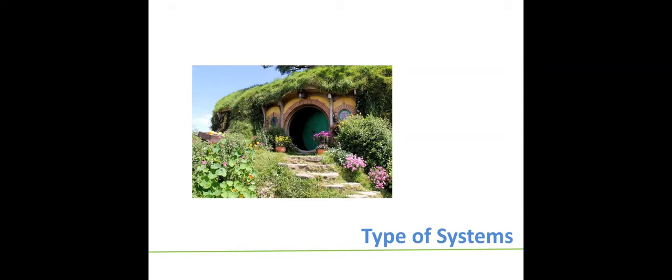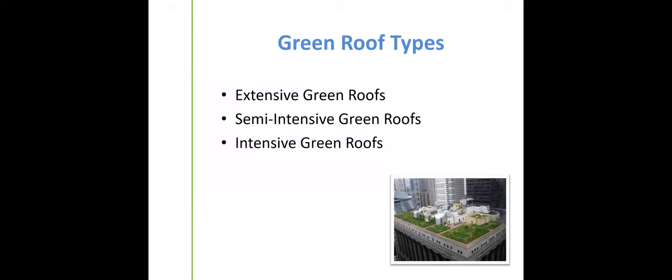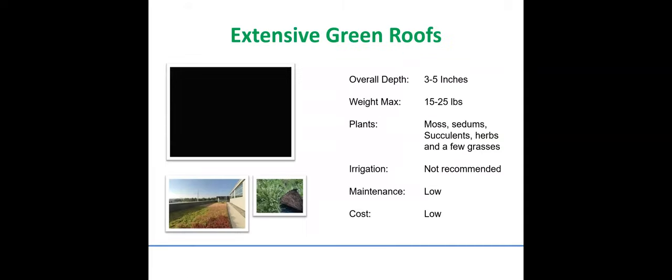So the types of systems, as it originally said in the video, are extensive green roofs, semi-intensive green roofs, which weren't talked about, and intensive green roofs. Each one of these has a different application, and we're going to start with extensive green roofs. Basically, these are ones you've seen quite a bit of. This is probably the one you're most aware of, that would be on the majority of commercial buildings.